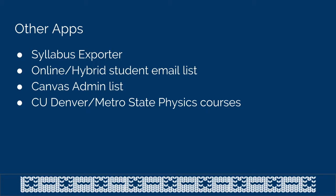If a CU Denver instructor had Metro students in his or her physics course, we'd have to create user accounts for all of those students, add them to the courses and all that kind of stuff. It was a very long process because we have up to about 1,000 students each semester that would fall under that designation, or 1,000 enrollments anyway. I don't know if it's individual students.